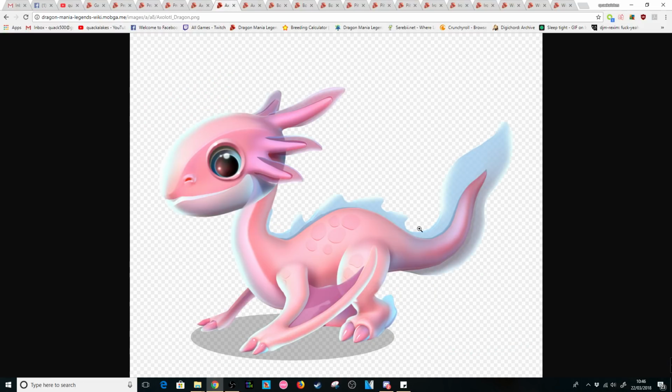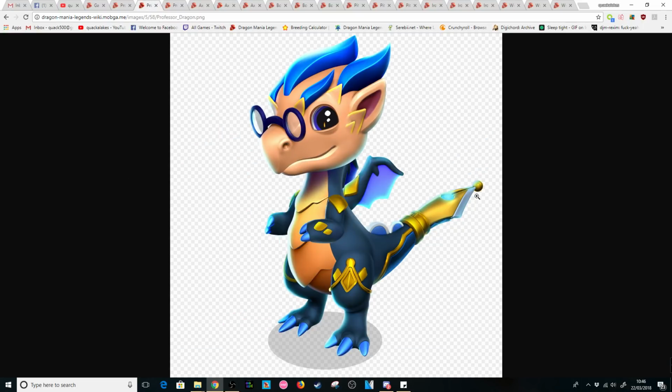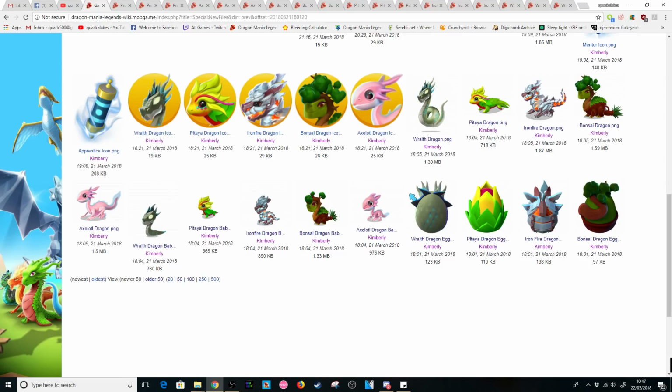And, you know, the Axolotl, I don't really care about him. The Professor, love it. Love it. I'm so glad that, hopefully, assuming that our apprentices don't ignore us, we'll actually be able to get him really soon. But those are all of the image files. Like I said, go and check them out yourself.